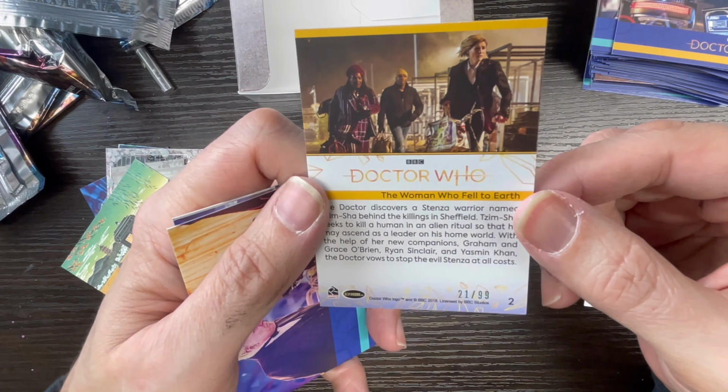Alright, here we go. These are the final packs, and there are three autographs in here. So, let's go. And yes, I need to cut my nails. They are too long. Samuel Oatley. My fingernails grow very quickly.